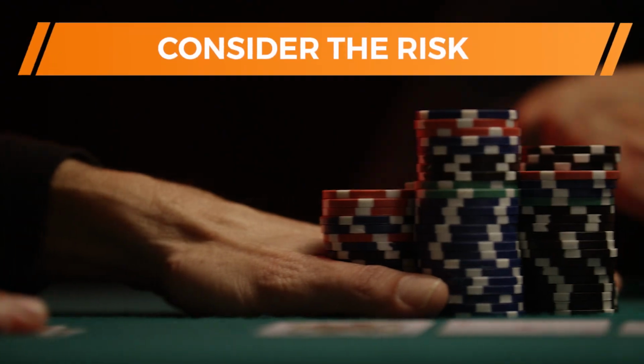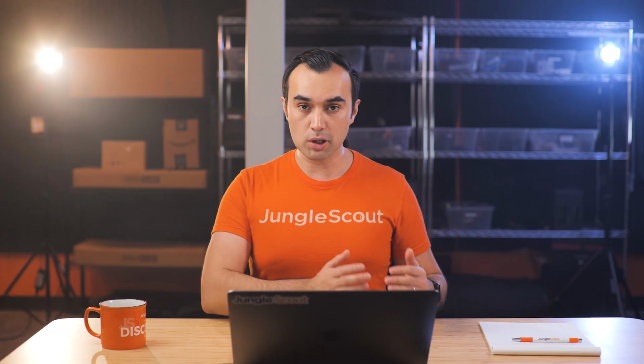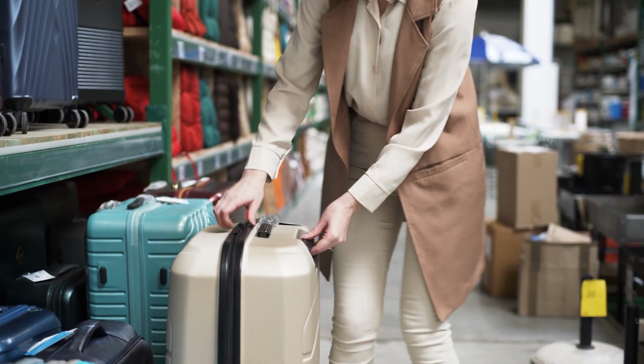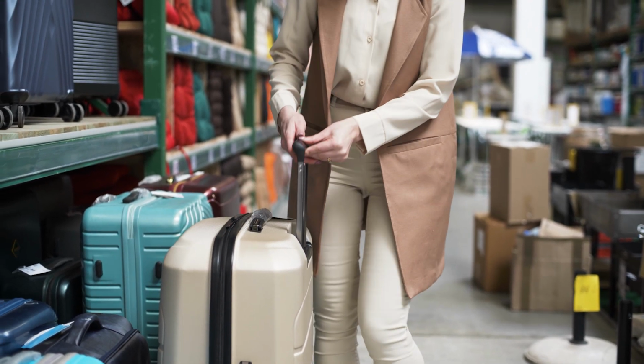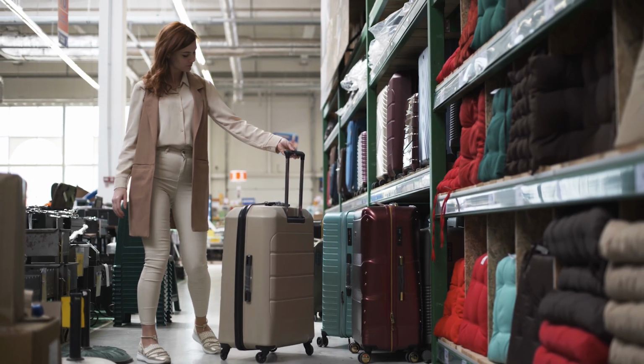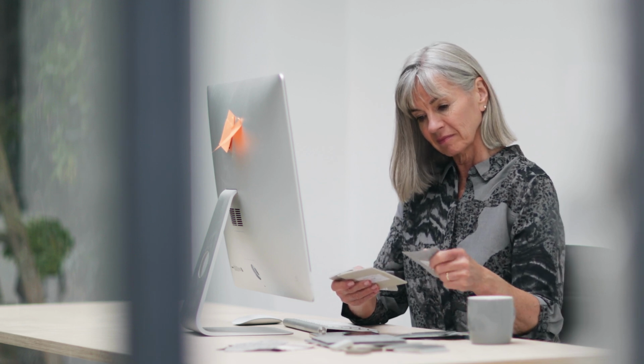You've also got to assess the potential risk. There are some cases, unfortunately, where the samples from your supplier don't match the main order, where the supplier has maybe used cheaper, low quality materials instead of the more expensive ones that they sent to you as a sample. Now, this doesn't happen all the time, but it is good to be aware that it can happen.